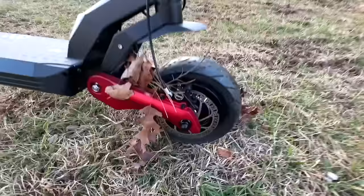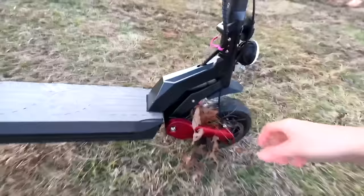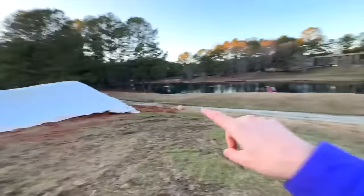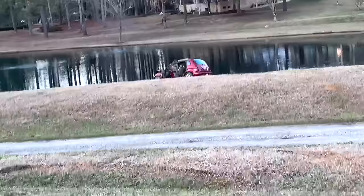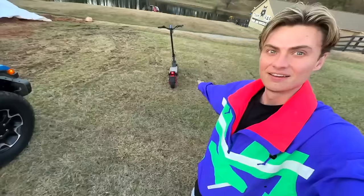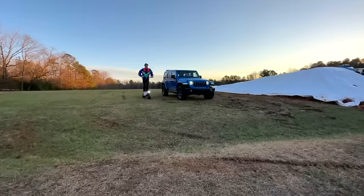Here's what it looks like after riding a little bit. Still looks great. Got a few leaves up in here doing a burnout in the woods, but no problem at all. We are now gonna do some hill climbs on some of this crazy terrain, drive over by the underwater car, go up next to the monster truck, and compare how it does compared to the Jeep. Varla scooter versus Jeep. Nah, come on now. All right, Varla is up first.